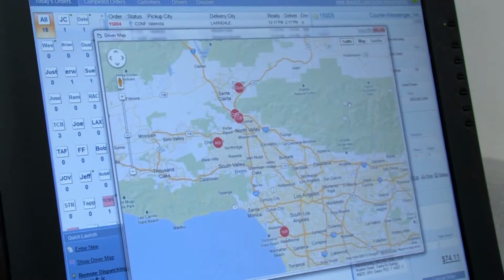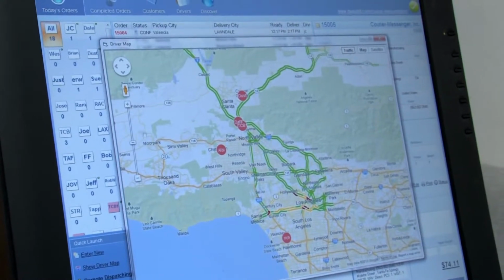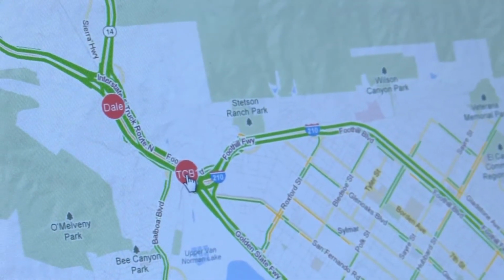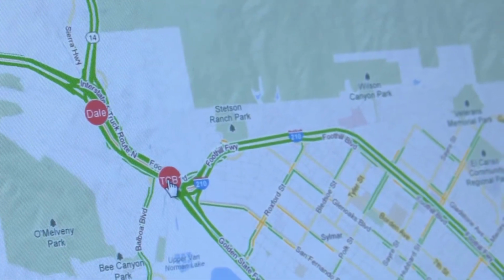Knowing where my drivers are and being able to track them so I can make sure that they're running on time, because we like to be proactive instead of reactive. So if we can manage our drivers by watching them on GPS and we know they're not going to make a delivery on time, we can be proactive by calling our customer and letting them know that we're running behind and find out what options there are.